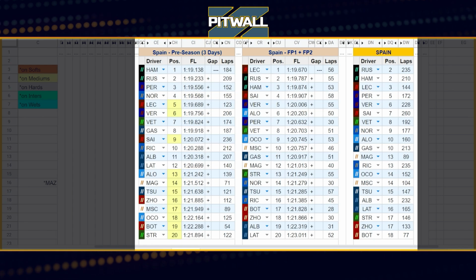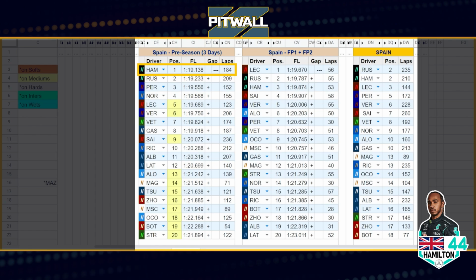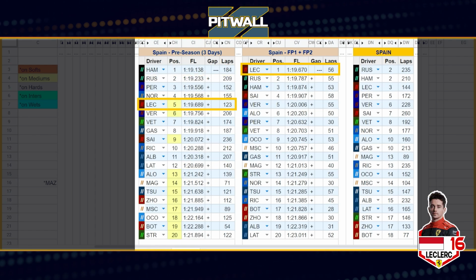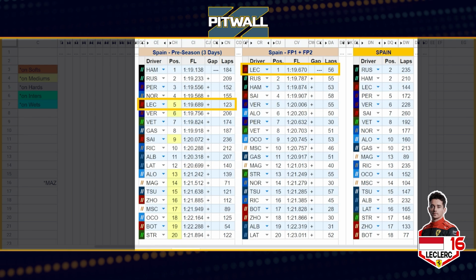You can see how the times are, recognizing that Hamilton set a 119.138 in preseason testing, and no one has gotten that low during FP1 and FP2. And then Leclerc, who set a 119.689, which is slightly slower than what he set during FP2, was on medium, so there is a lot of room still for them to improve their lap times come qualifying.